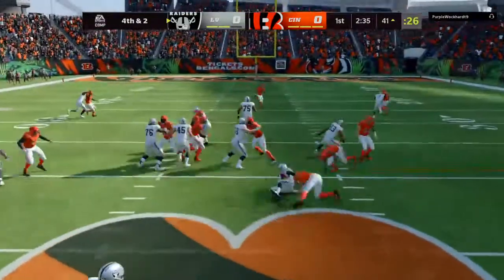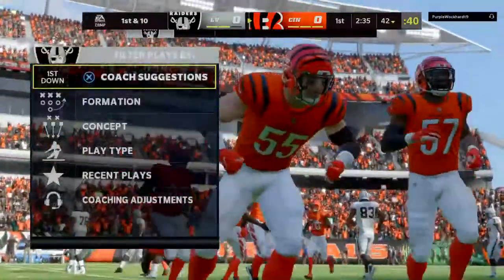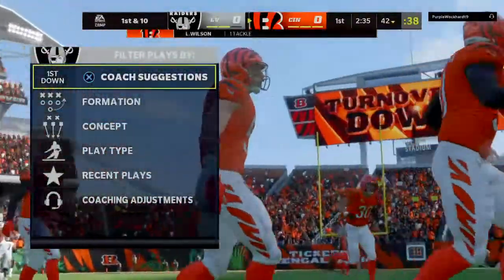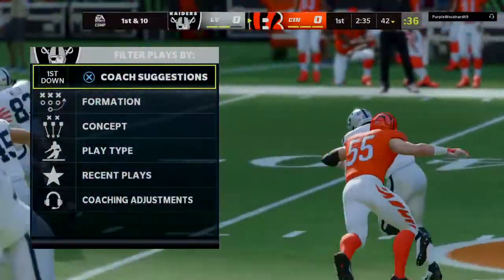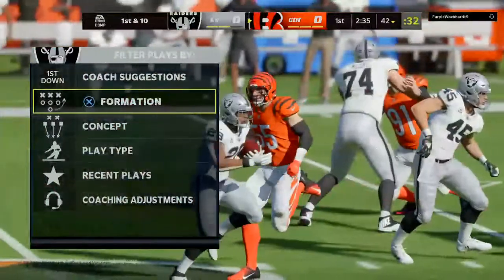They go with Jacobs. He is not going anywhere. Wow. They stop him for no gain. He needed 2. He barely got back to the line of scrimmage. And this crowd loves it as their guys hold on the opening drive.